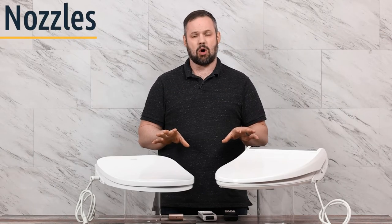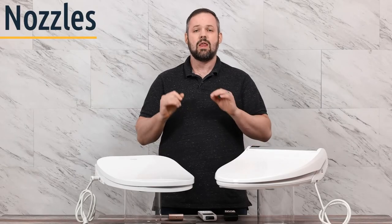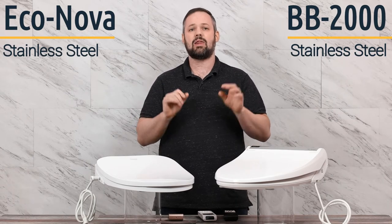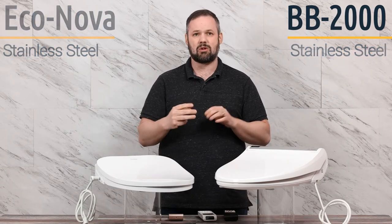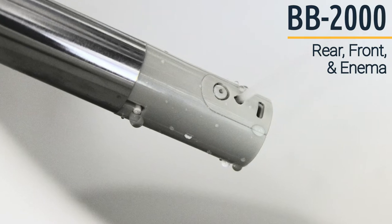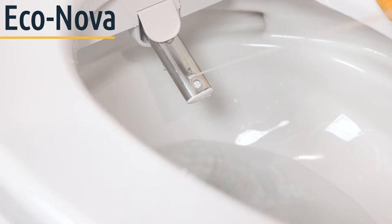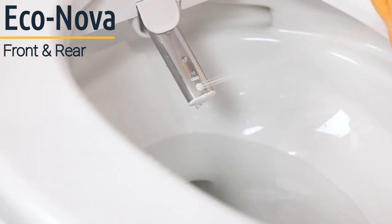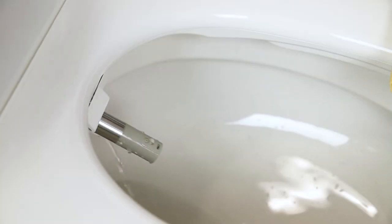A lot of bidet seats on the market today have plastic nozzles versus both of these, which have stainless steel. This helps to eliminate bacteria buildup, but while they have that in common, they also have a lot of differences. The BB-2000 has three spouts built into the tip. Each of those spouts is a single hole and will offer you a rear wash, a front wash, and an enema wash. Whereas the Eco Nova has front and rear, and both of those spouts have multiple holes to spread out the wash a little bit and offer a more gentle wash, versus the BB-2000, which has a more powerful wash.